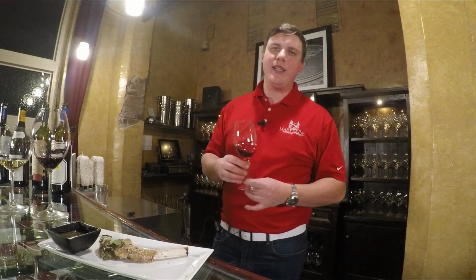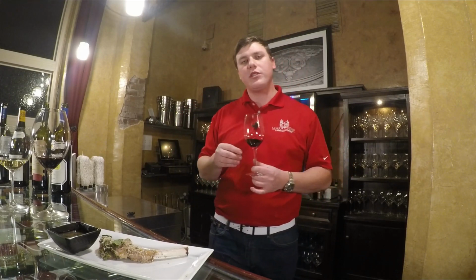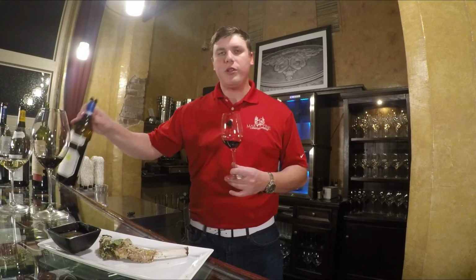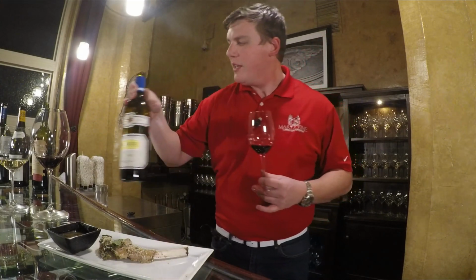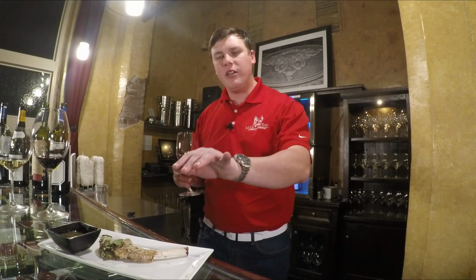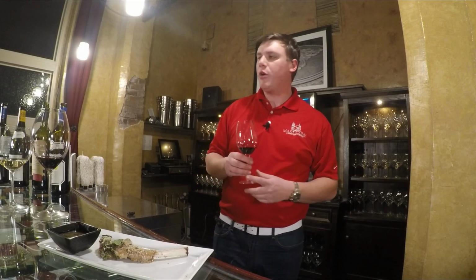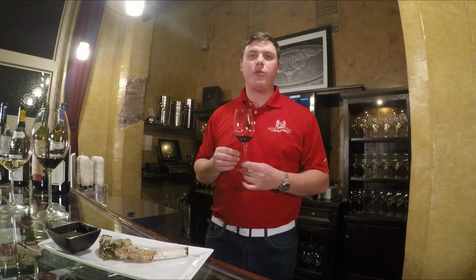Our final pairing is a lamb chop done with a fresh in-house made mint sauce, lightly breaded and finished with some mint garnish, paired with a 2018 Rombauer Zinfandel out of California. Now, you may know Rombauer for their Chardonnay, but you'll truly love them for some of their red wines like their Zinfandel. Traditionally, an Australian lamb chop such as this, or a New Zealand lamb chop, would be paired with a Shiraz, which is ironically pairing number 3.